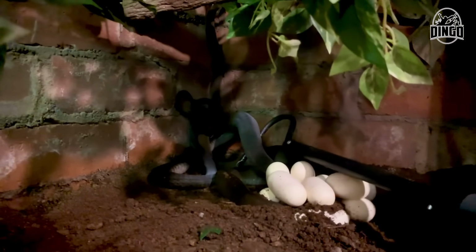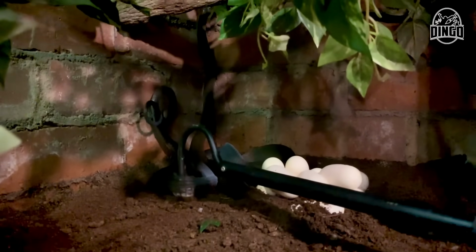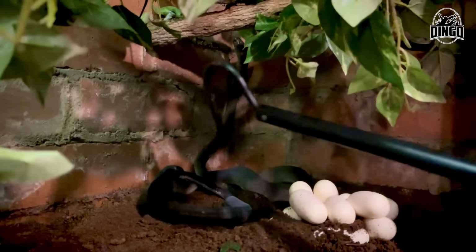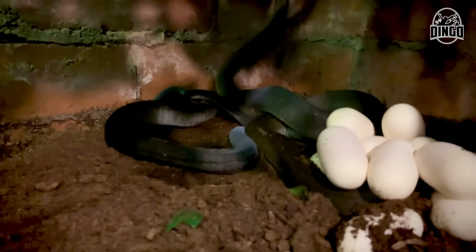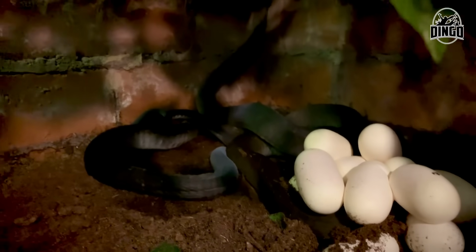Like I said, it's not often that these black mambas will still be hanging around the eggs here. But we've got a bit of a sticky situation because she's got a whole loop of her body. There's the loop right there. And that loop is going right underneath the eggs and through the eggs. So that's what I'm trying to release.